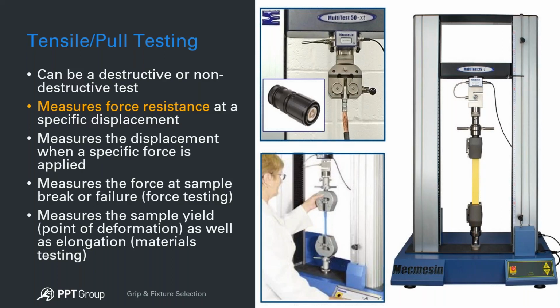A destructive test is more common, where you're looking to test to the point of failure. You just want to see what it's going to take for the sample to fail. Whether you're going to compress to a known displacement and measure the force resistance, or you compress into a known force and then measure the deflection, whatever the case may be. You're looking to test to destruction and then find out one of several things. What's the yield? What's the offset? What's the Young's modulus? What's the extension or elongation?